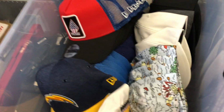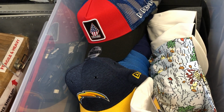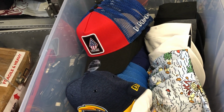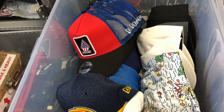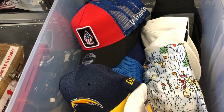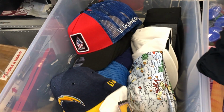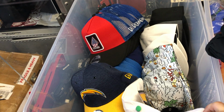I have almost made my money back. I spent close to $200, actually maybe slightly over $200 on this whole lot of hats, and I am at about 150 bucks in total sales of hats. So I'm doing decent on the hats, and within a decent time frame also. It's been about 2 months, I believe, since I picked up all these hats.